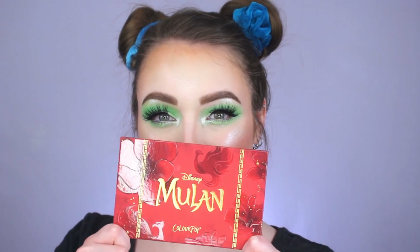I also have the brand new Mulan palette, and man do I love this one, especially for the cool tone neutral mattes in here. These three right here give you the nicest smoky eyes, and this one right here is the perfect shade if you want to do a 1950s inspired look. What's also really nice about this palette is there's a lot of shine and a lot of glitter in it.